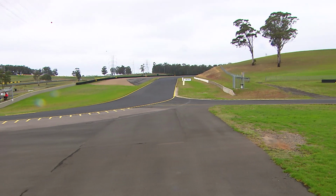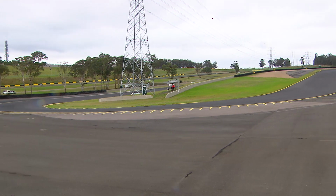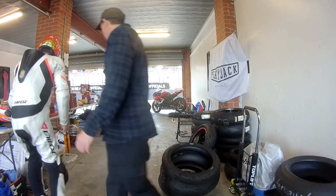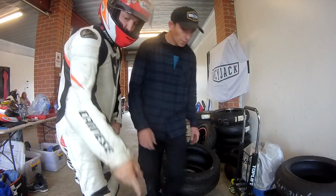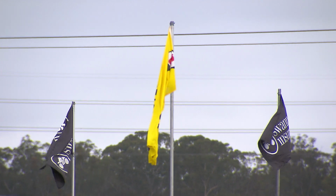Well, there's been very light drizzle that's hung around the circuit all morning long, causing quite a few headaches for a number of riders as race one looms near. Thankfully, they don't have to go too far to get the right tyre required. Dunlop, the official control tyre of the Swann Super Series, is armed and ready for what lies ahead this weekend.